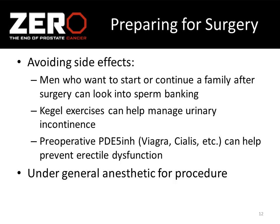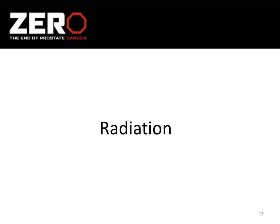control after surgery. And a lot of surgeons now will do what's called penile rehab, preoperatively and postoperatively, using common medications like Viagra and Cialis before surgery in order to optimize blood flow to the penis and improve erections, and then we continue that after surgery. The surgery itself is done under a general anesthetic and usually takes anywhere from 2 to 4 hours, depending on the approach and the aggressiveness of the surgery. And at this point, I will hand it over to Dr. Shinohara for his radiation portion.